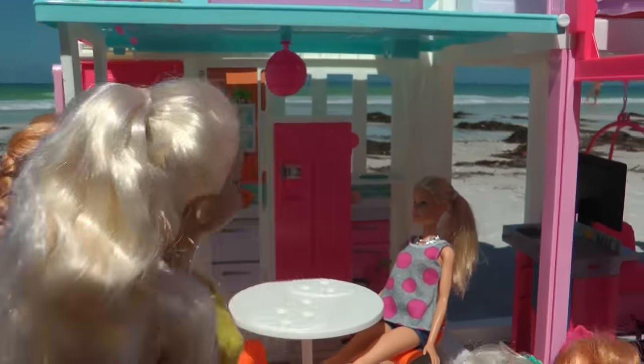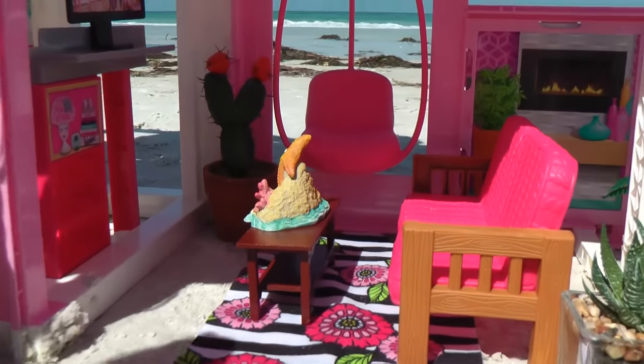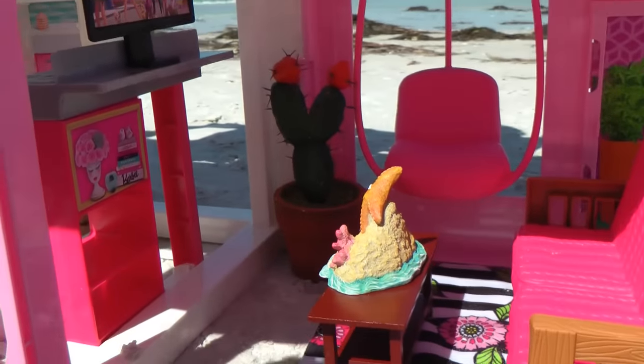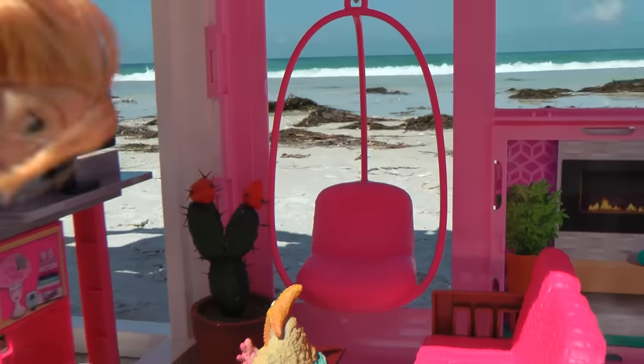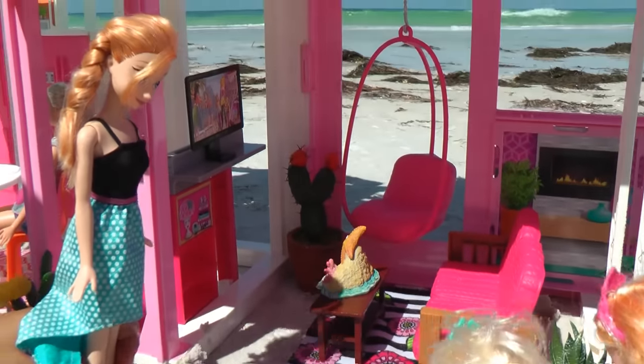Yeah. Let's see what's over there, girls. Look at the living room, guys. It's so stylish. Yeah, and I also like that decoration on the table. Look at the swinging chair, girls. You like that chair? Yeah, I want to try it out. It looks so much fun. Did you notice the ground is sand? That's so cool. Wow, that's so cool.